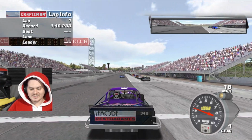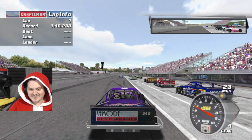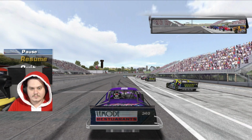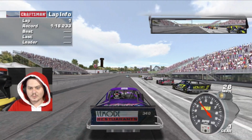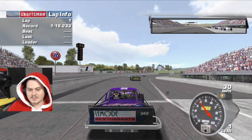Oh, I just realized my force feedback isn't working. Let me fix that. Pause. Okay, we're back. It's fixed. I have feedback in the wheel.